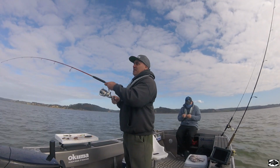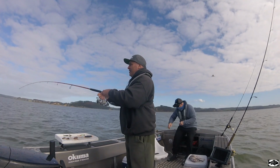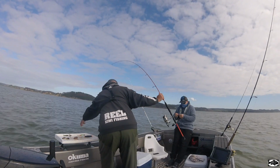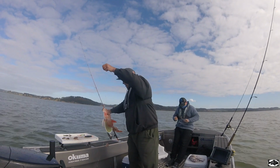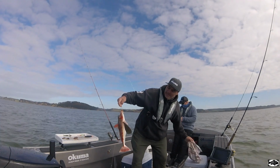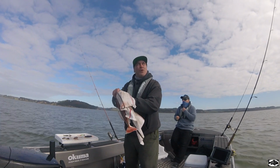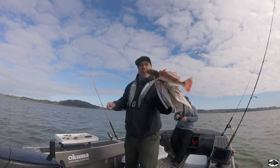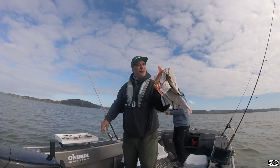Current's really kicked in, but we're still managing to pick up a few gurnard. Getting a few sharks turning up, little sharks, which is annoying. Just dropped a nice snapper too, but not really here for those, so it's not too bad. But another nice carrot in between the sharks, little sharks we're getting.